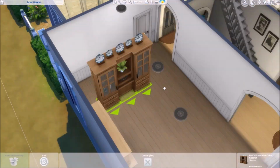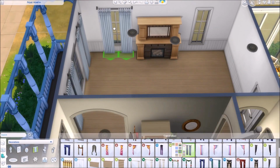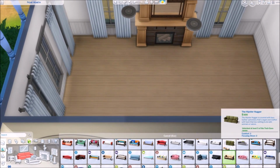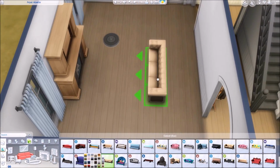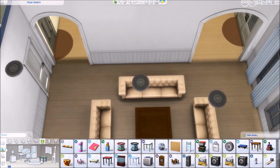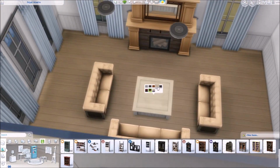I end up getting rid of this china cabinet here in a second, but I do put it back in the end, and I think it works perfectly. I really enjoyed using those items from Cats and Dogs with the more worn wood texture. It's kind of an orangey wood, and I felt like it matched the base game kitchen countertops really nicely, so I was really happy about that. I also end up using that coffee table from Parenthood, one of the big square ones. I think this is the one I keep.